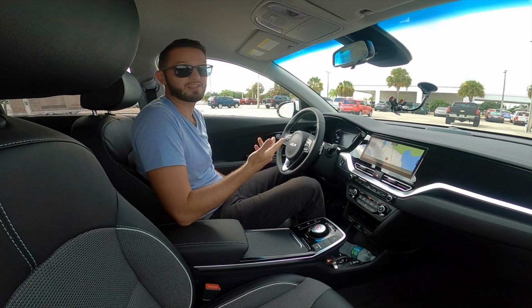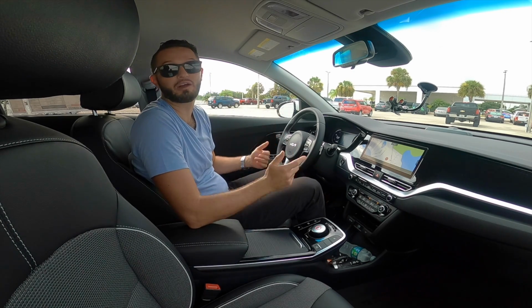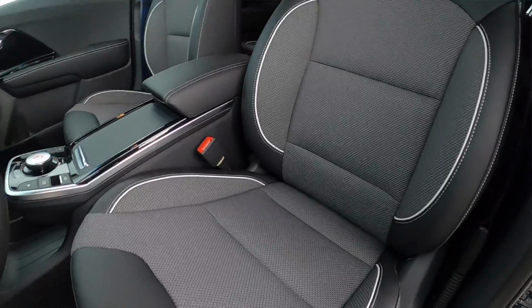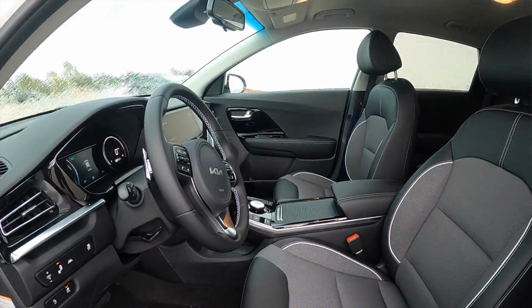However, you can see the seat, you have a lot of room. I actually moved it back a little bit further than I would normally sit. It's going to have the charcoal. It's going to be a cloth and Syntec seat mixture, 10-way power adjustment for the driver. You're going to have a 4-way manual for the passenger.